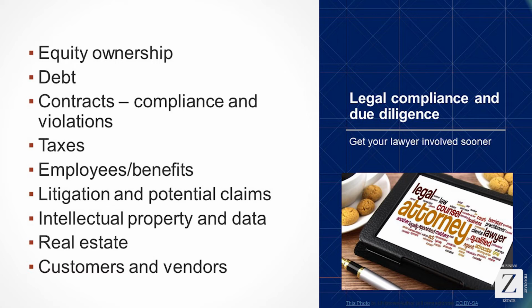The first thing they're going to do is make sure that your equity ownership is properly reflected in your books and records. And that means stock certificates are issued, they're recorded, and that you have subscription agreements for the stock. It also will include approvals of stock option plans and any issuances of stock or stock options under the plan.